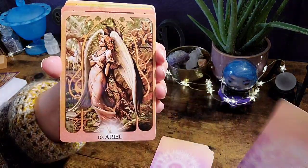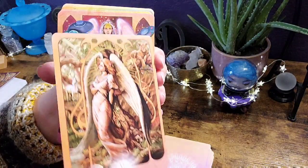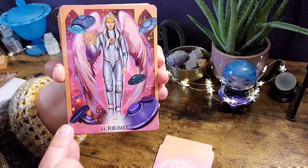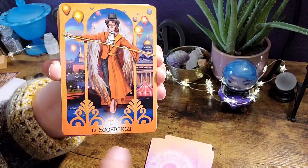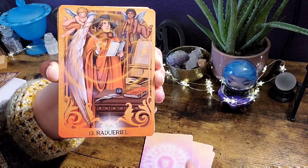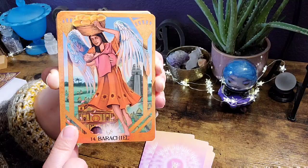Like, honestly, it's making me feel some kind of way, and it's a good thing. It is just so positive and so uplifting, you get this feeling of positivity. And this is really cool with the flying saucers. I love that. Wow, it's not your average angel deck at all. I am super impressed with this. Wow.